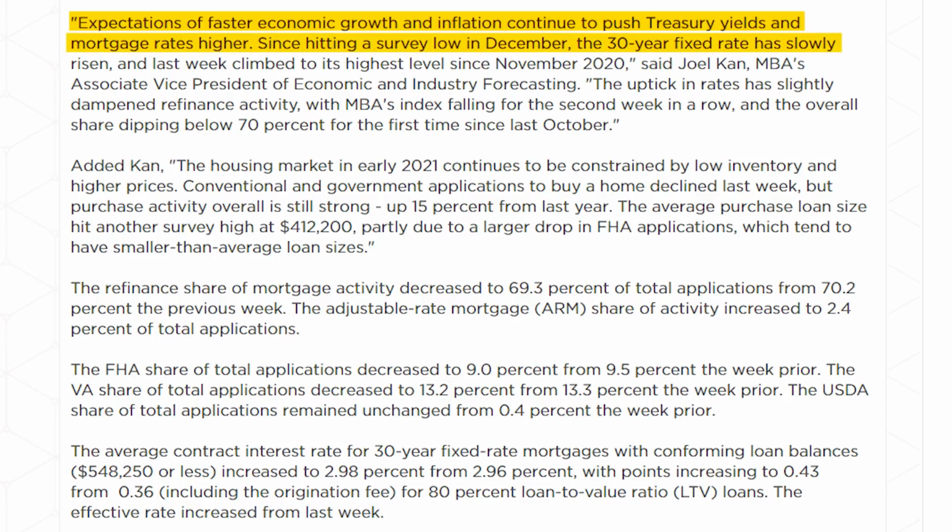That's something that I alluded to in my last video here, right? So since hitting a survey low in December, the 30-year fixed rate has slowly risen and last week climbed to its highest level since November 2020. So right now, the average 30-year fixed rate mortgage is currently set at 2.98%. However, that's not far off the record low of around 2.7%.